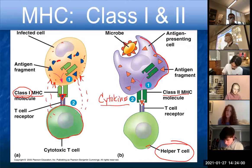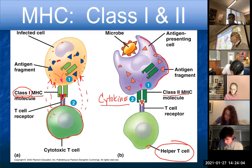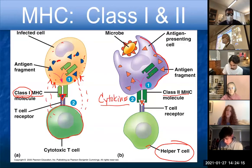Cytokines are molecules of communication. They're like neurotransmitters, like hormones, but within the immune system. They're going to trigger other immune cells to do something. One of the things we're going to talk about next week is a cytokine storm. You may have heard of that. That's one of the things that can happen with someone who's infected with SARS-CoV-2.